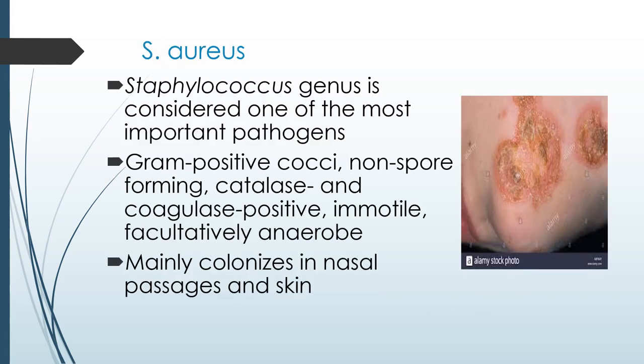Let's start talking about certain bacteria that we see in the hospital. The first one we're going to talk about is Staphylococcus aureus. This is a very common infection that approximately 30% of the people carry in their noses. Most of the time, a staph infection doesn't cause any harm because our immune system is really strong. But if our immune system gets weakened, we could end up getting sepsis, pneumonia, endocarditis, and osteomyelitis.